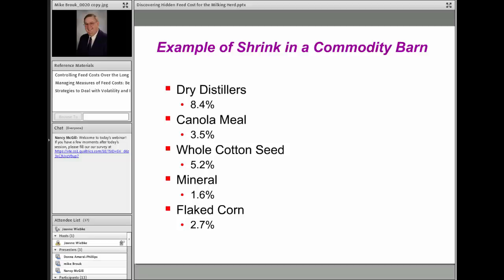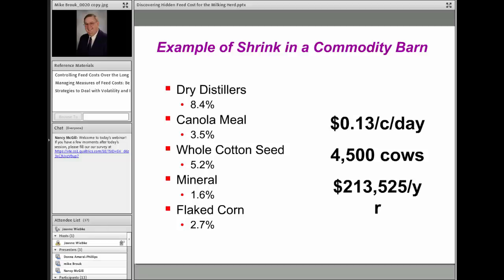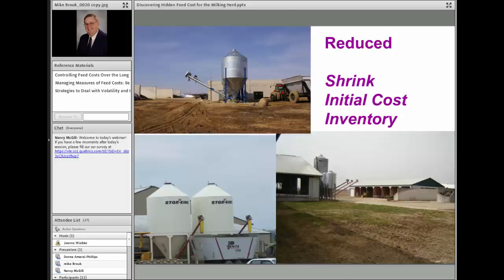And part of that loss in flake corn is probably associated with moisture because one day out of the week they actually receive a 2-day supply of flake corn. So probably just seeing some moisture loss there that adds to that for us. So on this particular farm, feeding about 4,500 cows, about 13 cents a day, or over $213,000 for the year. So very, very significant opportunity here for us to do something about feed costs.